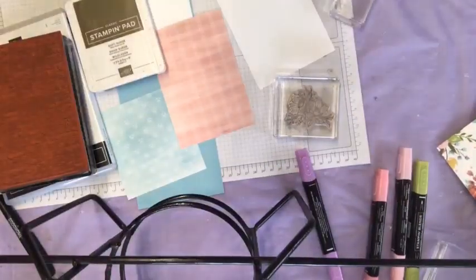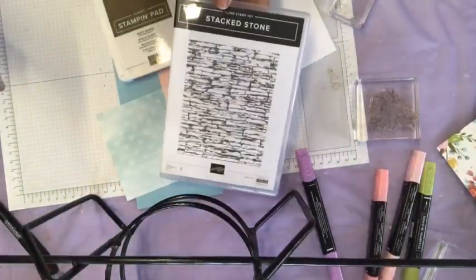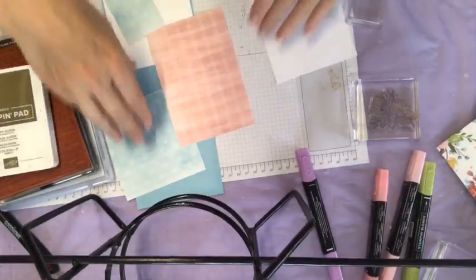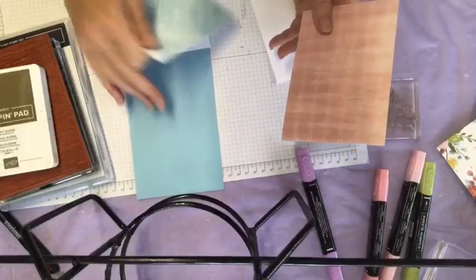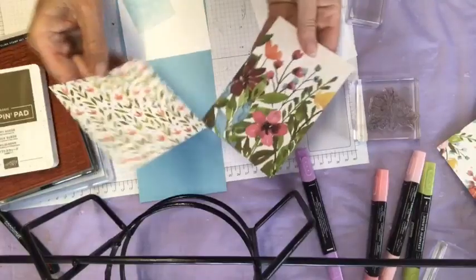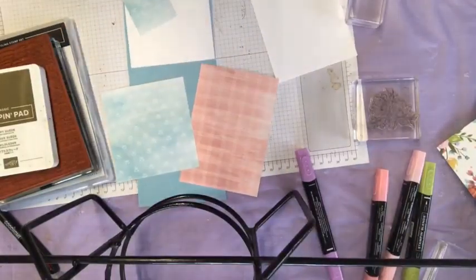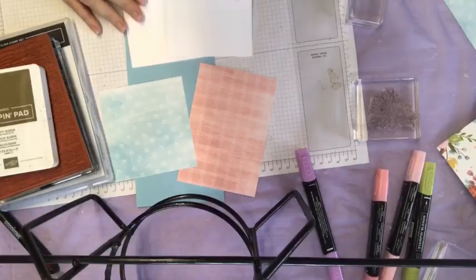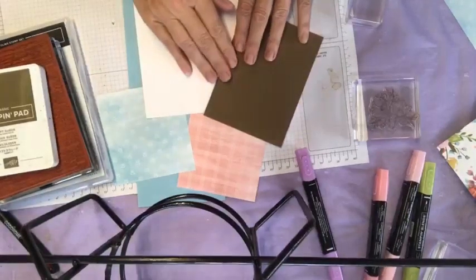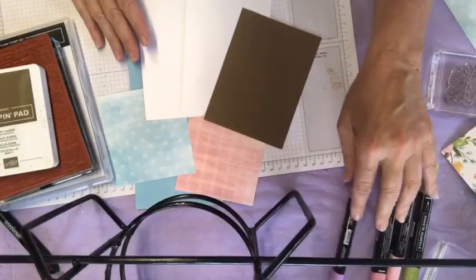So what I have here in front of us is the stamp set Stacked Stone. I'm going to do something with that and some soft suede. I've decided to go Balmy Blue for my base. And I'm going to use these two papers. These are from the Wash with Flowers, as you see, floral on one side, but beautiful and subtle on this other side. I don't need that piece. And a couple of pieces of white. And I do have a piece of soft suede as well. Right, so let's hope this all comes together the way I can imagine it in my head.